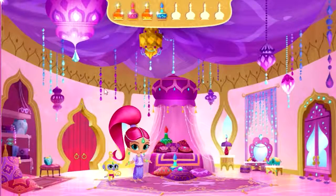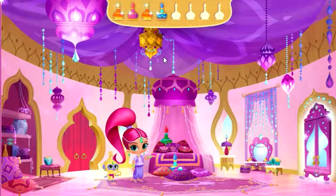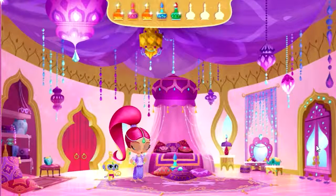Welcome to my bedroom. Doesn't it just shimmer? Click the pink door to go back to the living room. Click my closet to play genie dress up. Way to go! Another genie bottle. There's still one more genie bottle in this room. Where in Genie World did we hide it?